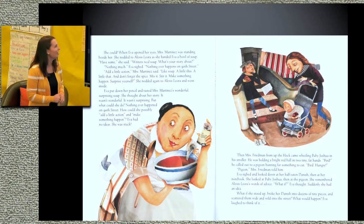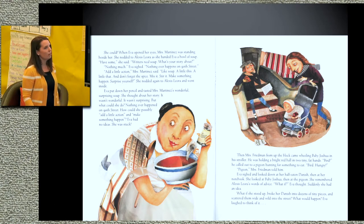She could. When Eva opened her eyes, Mrs. Martinez was standing beside her. She nodded to Alexis Leora as she handed Eva a bowl of soup. "Have some," she said. "Writers need soup. What's your story about?" "Nothing much," Eva sighed. "Nothing ever happens on 90th Street." "Add a little action," Mrs. Martinez said, "like soup. A little this, a little that, and don't forget the spice. Mix it up, stir it, make something happen, surprise yourself." She nodded again to Alexis Leora and went inside.